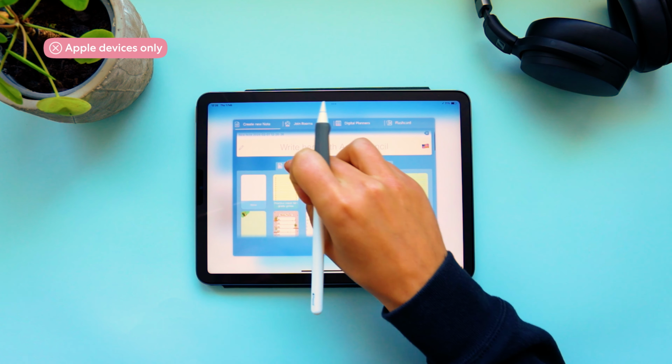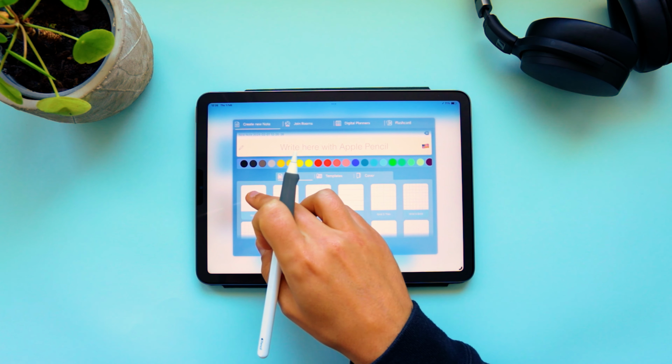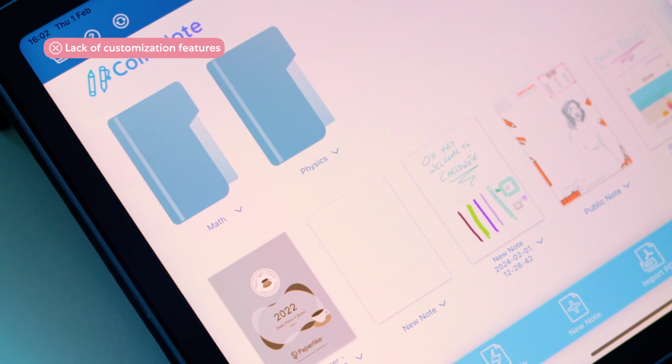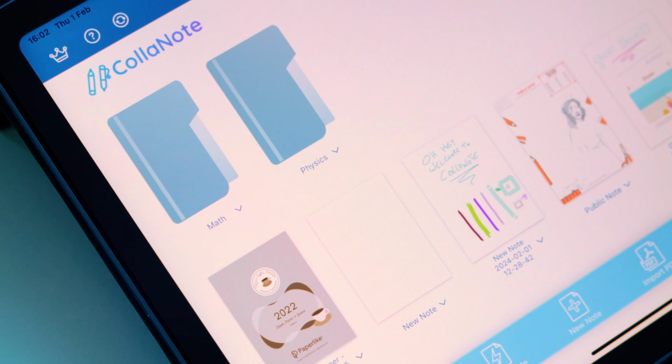Now, there are a few shortcomings to be mentioned. First one is that it's limited to iPadOS and iOS. The user interface is definitely an acquired taste. The blocky windows and multiple toggles may not be for everyone. The folders and notes definitely lack some customization features. And finally, the organizational structure is a bit rigid, in my opinion.